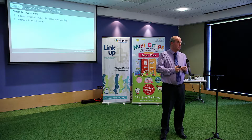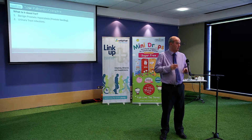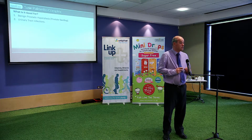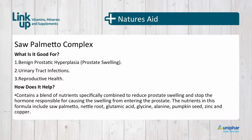I have come across saw palmetto being used by women for fertility issues alongside other products, Agnus castus and saw palmetto, for women with severe infertility issues, polycystic ovarian syndrome. Certainly saw palmetto seems to help with that. But primarily it's men. I would say 99% of people using saw palmetto are male.